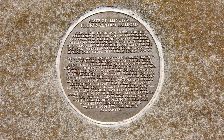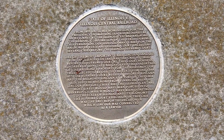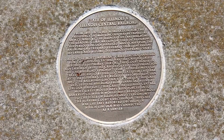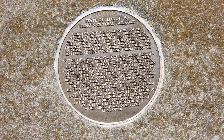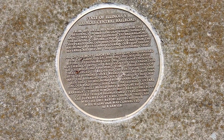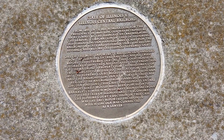One of the most important cases Lincoln handled for the Illinois Central was the case he tried before the Supreme Court at this courthouse in November of 1859. The case involved the evaluation of the railroad's property for the assessment of taxes alleged to be due to the state for the year 1857. The Supreme Court ruled in favor of Lincoln and the railroad.